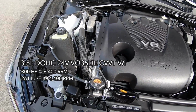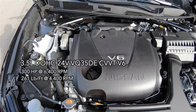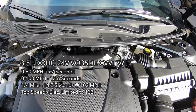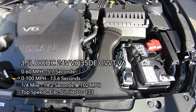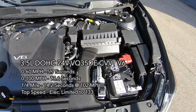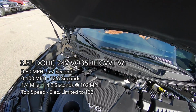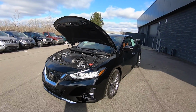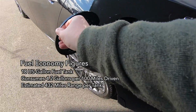This engine, in its current state of tune, creates 300 horsepower at 6,400 RPM, 261 pound-feet of torque at 4,400 RPM. It is good for 0 to 60 miles per hour in 5.7 seconds, with a 0 to 100 mile per hour time in 13.6 seconds. Quarter miles reached in 14.2 seconds at 102 miles per hour, with an electronically limited top speed of 133 miles per hour. With an 18 US gallon fuel tank, the Maxima consumes 4.2 gallons per 100 miles driven.